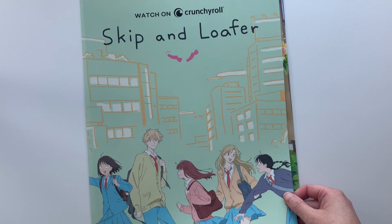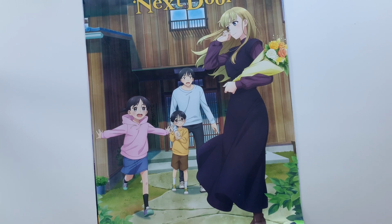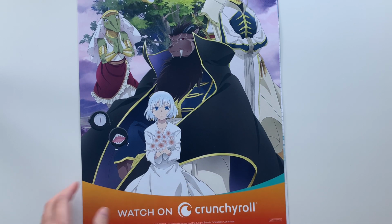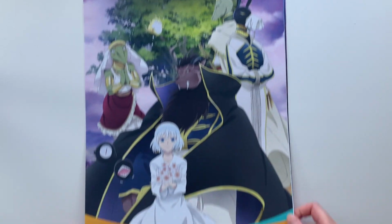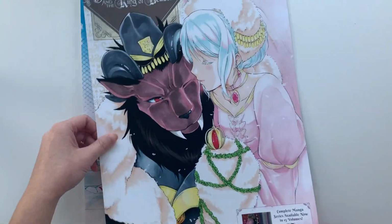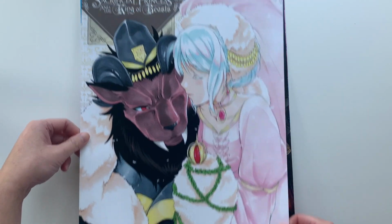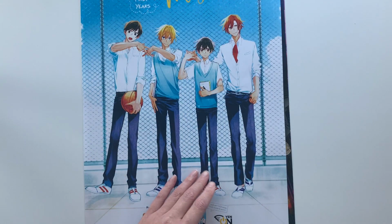We have Skip and Loafer, a series that I've been greatly enjoying, both manga and anime. We have A Galaxy Next Door, a series that I own but I have not read yet. Should read soon. Then we have the anime visual of Sacrificial Princess and the King of Beasts. And then this one has a backside of one of the manga covers of the series.